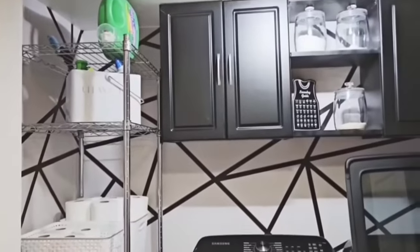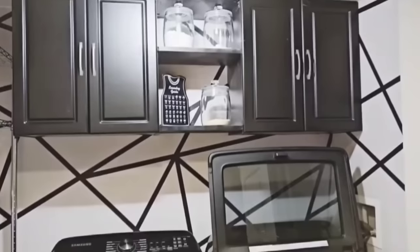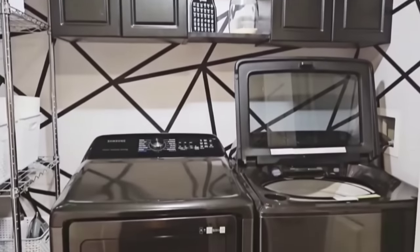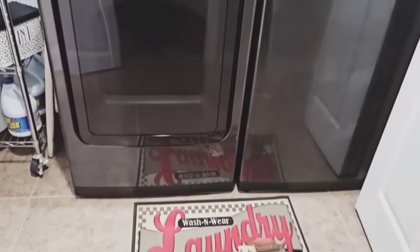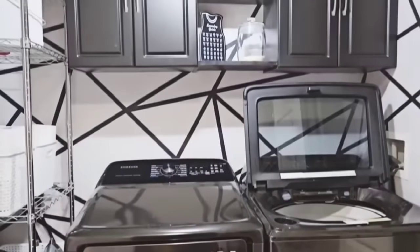So will Kim still hate doing laundry? Probably so, but this space will make it enjoyable, right? So pretty, so modern, and again, it will bring joy to the chore that we're doing.